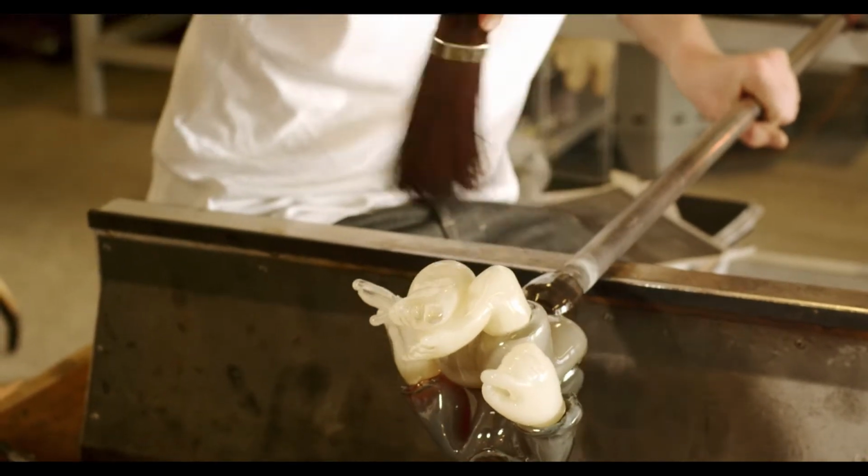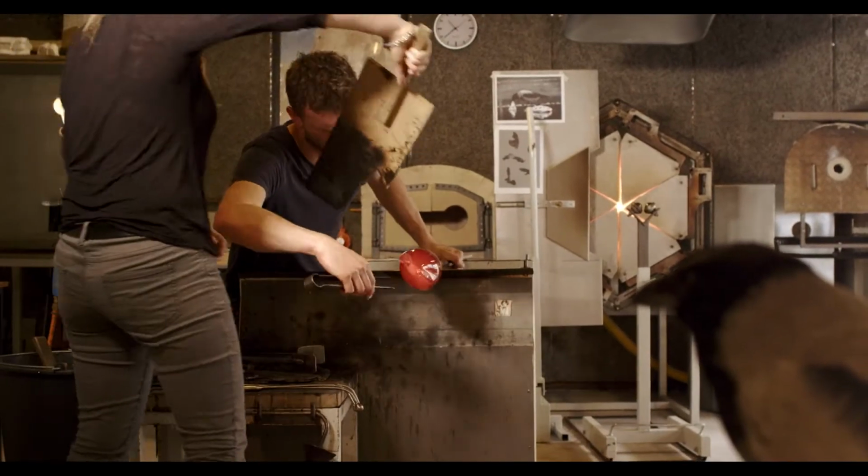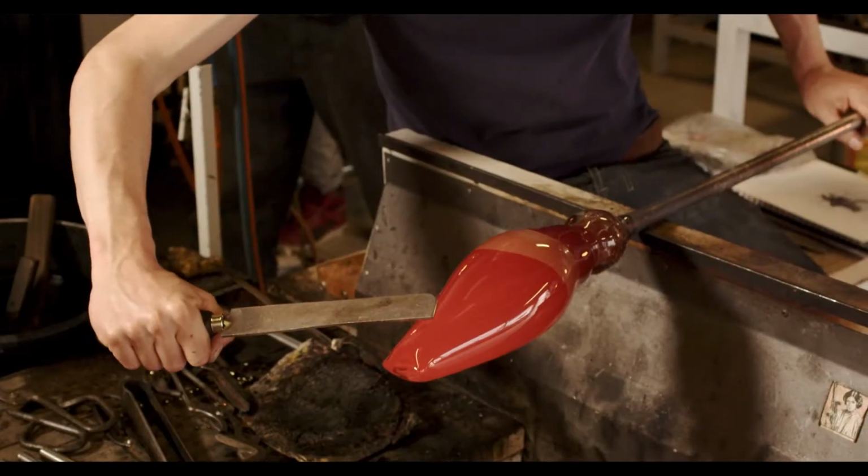So I'll often look at things on the street, take photos, bring it into the workshop, borrow stuffed animals, and use that as my source material. So I come quite close to the original material.